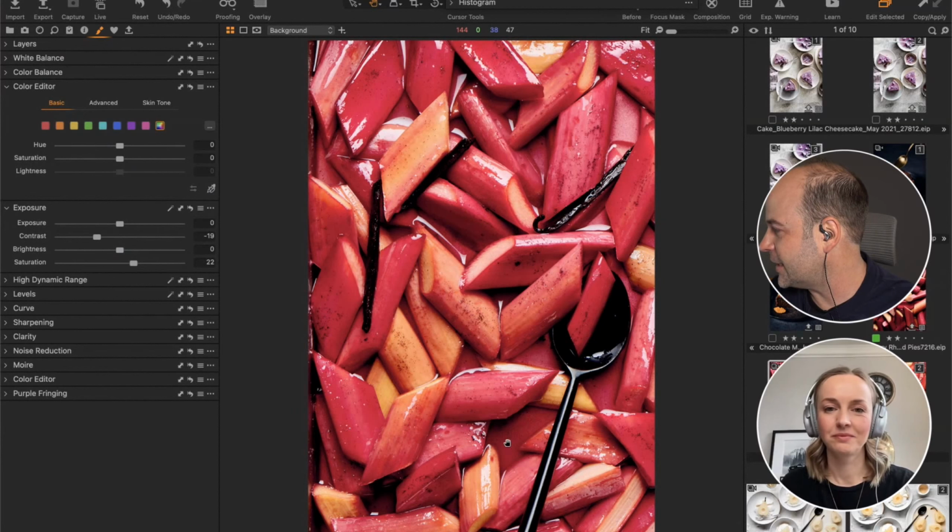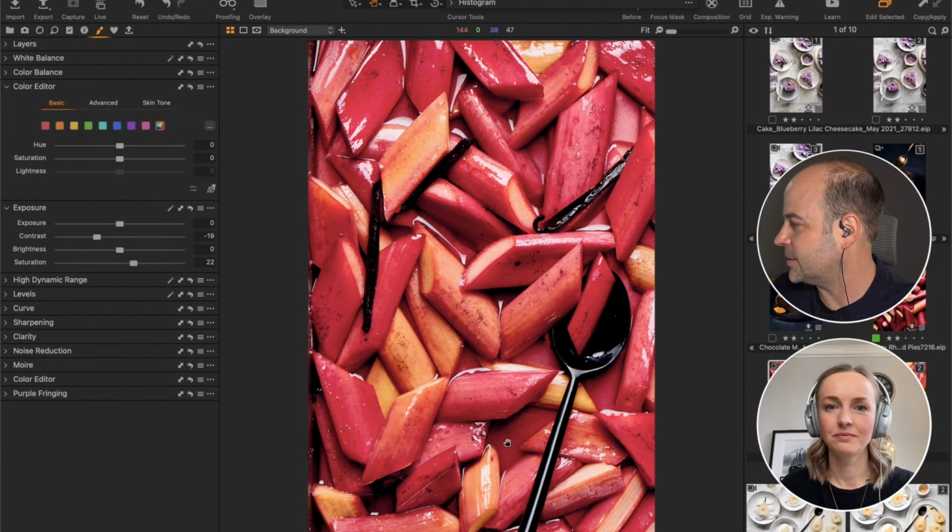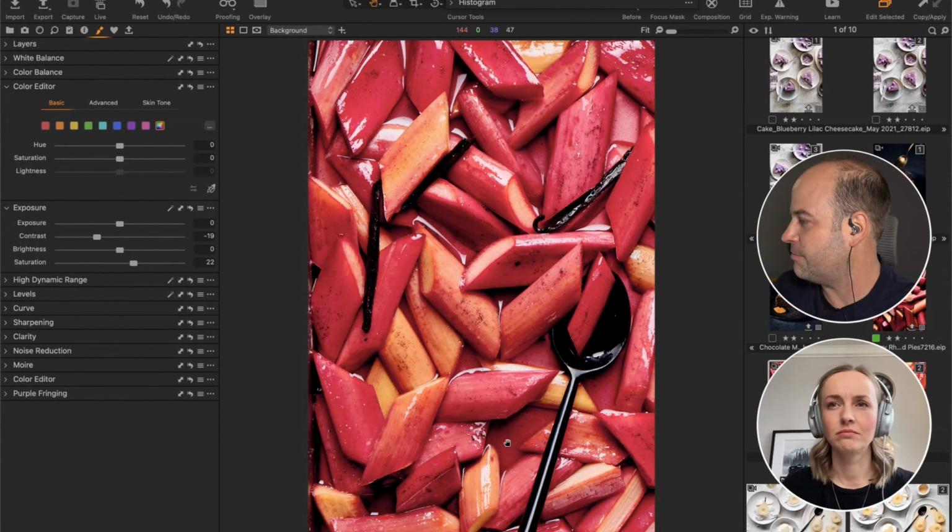What was the other question? That was, do you find that reds tend to lose detail, turns almost blackish? Is there a recommended maximum saturation point?